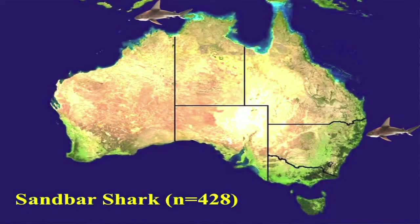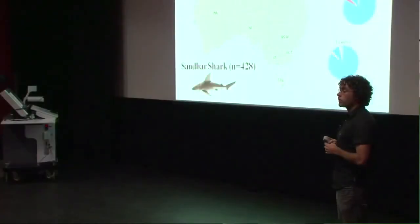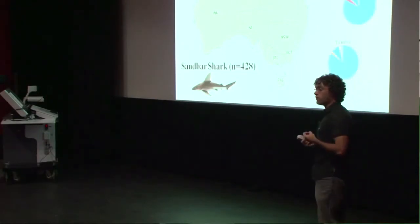And that further suggests that potentially these sharks, in order to interact in this way, are travelling great distances along the coast. Now, in terms of the sandbar sharks, I had almost 430 individual DNA samples, almost all of which were collected from northern New South Wales waters. And the results I got were very, very similar. Once again, the blue there indicates one genetic signature, and if you look at all the sampling locations on the east coast, the same genetic signature is dominating each location. So once again, the evidence is suggesting there's one genetic stock of this species in New South Wales waters. Once again, this species is potentially moving great distances along the coast.